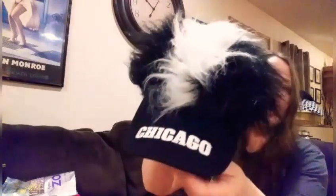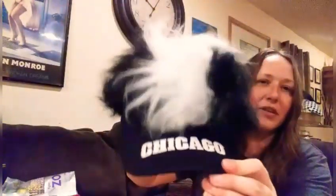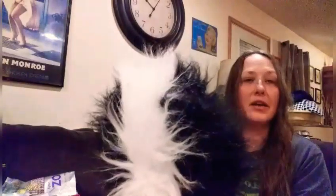And I got this awesome Chicago hat. I just thought this was cool. Sometimes me and my friend go to concerts in Chicago, so I thought this would be fun. Of course, I'll soak it in the tub and figure out how to wash it. I might soak it in the tub with some OxyClean and then just let it air dry after I rinse it. I don't want to put it in the washing machine, obviously, with that fur, but I just thought it was cute.